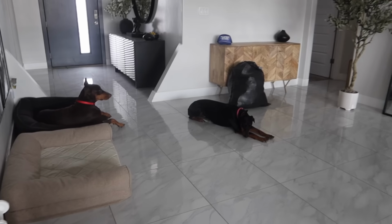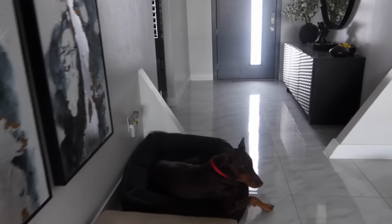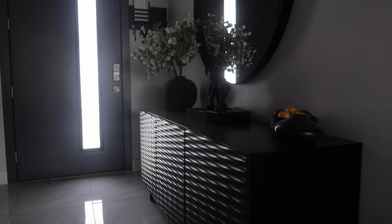Okay, I'm gonna do a little cleaning around the house. I need to deep clean before I go on vacation. Let me also turn my phone off. Millie, you don't wanna lay on your bed, mama? Table is dusty as hell.